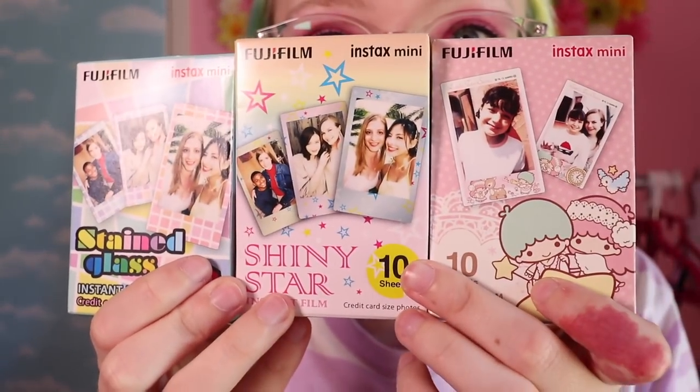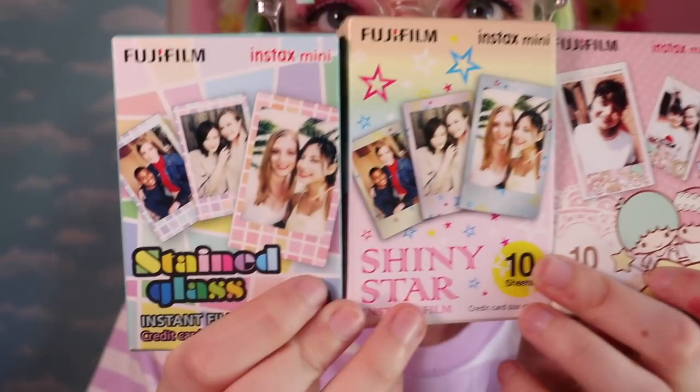So I got a My Little Twin Stars one, I got a star one, and then I got this kind of weird grid one, but they're all really cute and pastel, and I was like, these are adorable, let's get some of these. And I wanted to actually use them on the trip because I brought my camera with me. But if you get the tax-free, they bag it up and they're like, we'll sue you if you open it. So I didn't get to actually use them on the trip, but I'll use them here and it'll still be cute, or I'll just save them for next time I go to Japan and use them then.